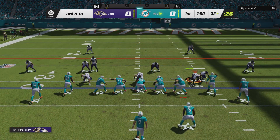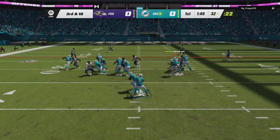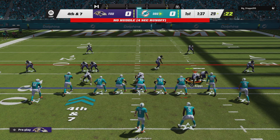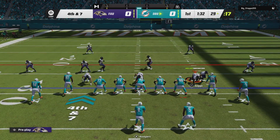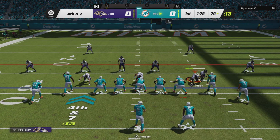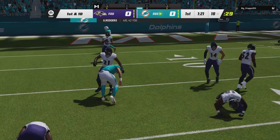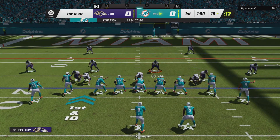Here comes the 7th play now of this drive as this is 3rd and 10. On 3rd down, Robinson. And this effort will not get it done. He stopped well short of the first down at the 29. A gain of 3. It's 4th down. Rodgers going to go on 4th down. He finds Watson, complete. And he will have a Dolphins first down as they manage to convert. And that'll keep the drive alive.